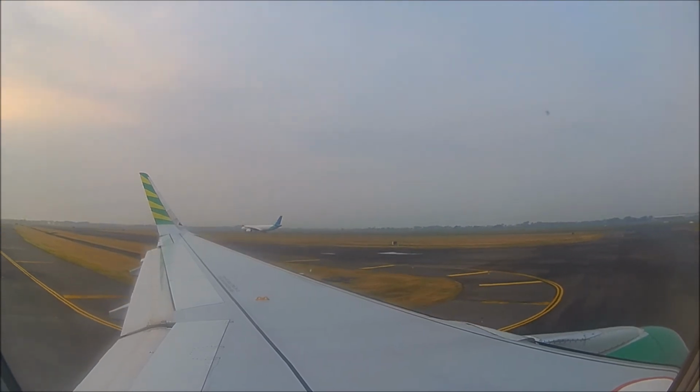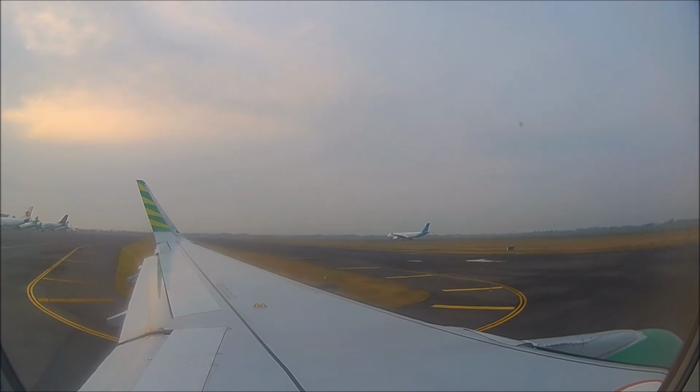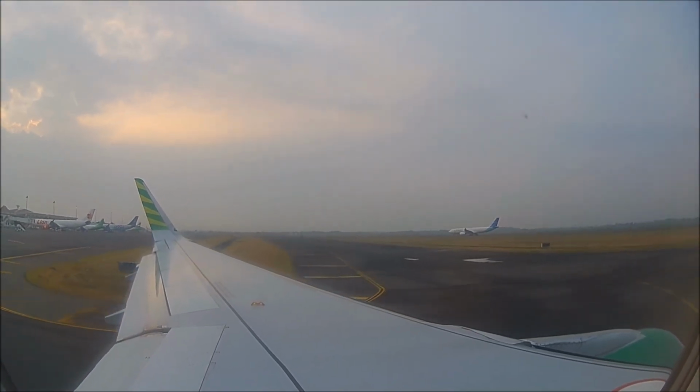Please read it carefully. The safety instructions are located in the seat pocket in front of you. Please read it carefully. Thank you for your attention.